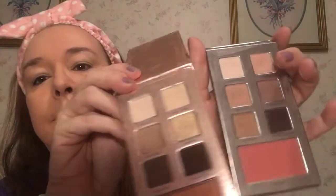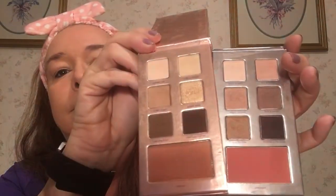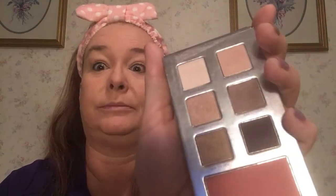Now, for today's eye, I'm trying to decide to go with the Tarte palette here or here. I've got on purple today. I've got my uniform on. This Tarte palette looks like this. The pink Tarte palette looks like this. I think I'll go with this one. Okay, this is the Tarte palette. It does not say High Performance Naturals.